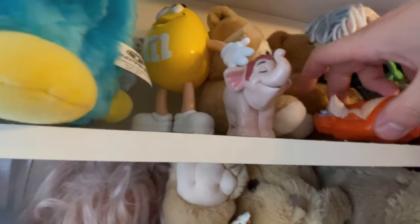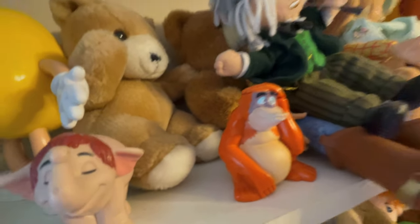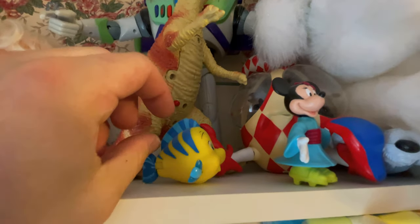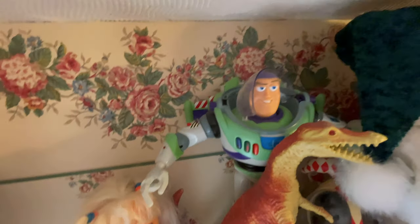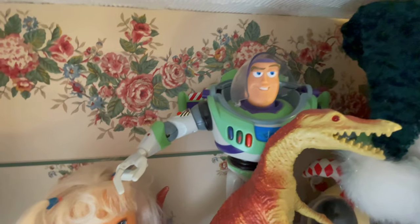Okay, so while I was over here, I stumbled upon some more stuff here. We got some animals from the Jungle Book here. And look at this. We got more McDonald's toys. We got Sebastian here. From Little Mermaid. We got a dinosaur and we got Buzz back there. Buzz Lightyear still kicking it. Looks like his helmet needs repaired. He sustained some damage in a galactic battle.